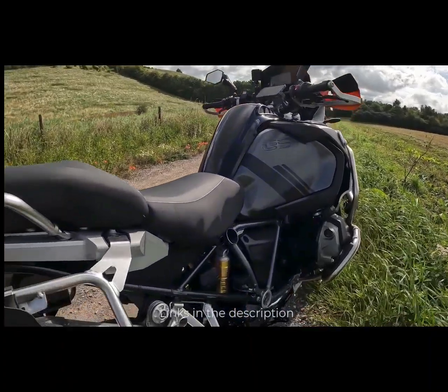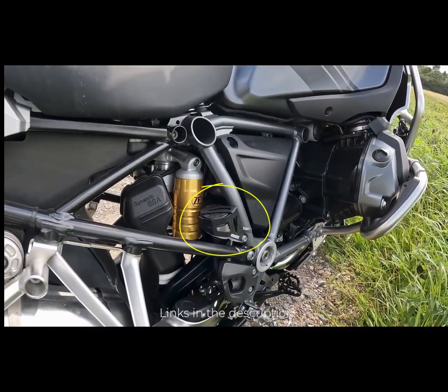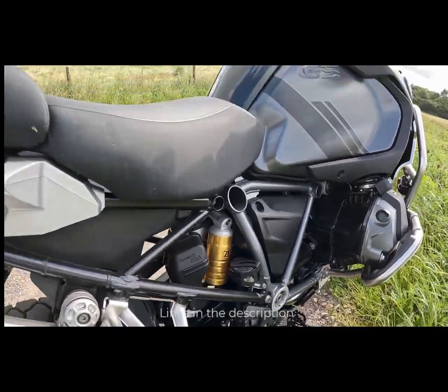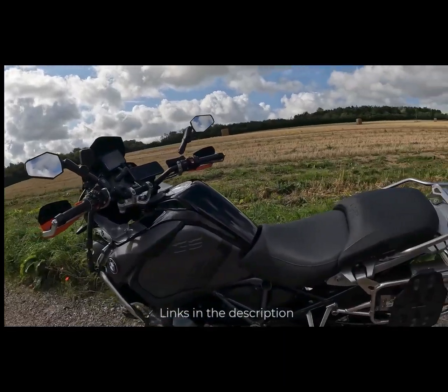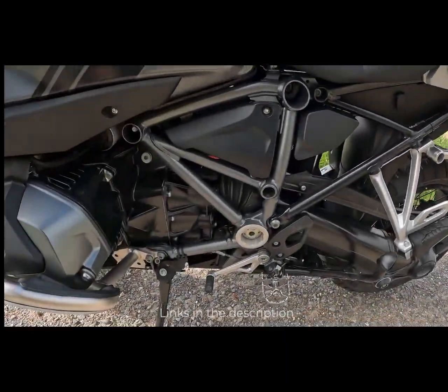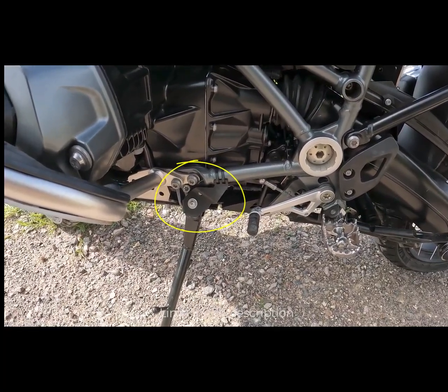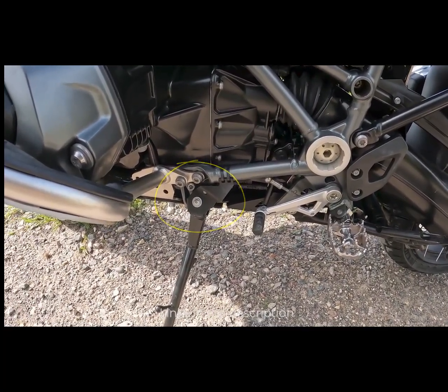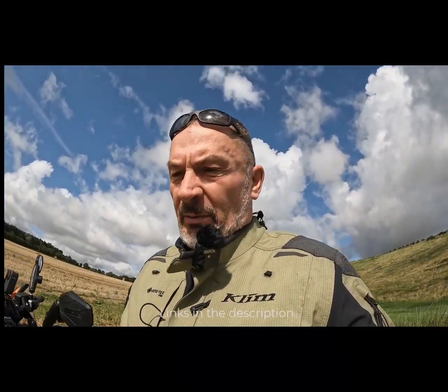I've also put on armour around the bits that break off easily, like the rear brake reservoir, and also I've got the Alt Rider side stand protection. Oh dear. Okay, so in terms of ownership experience, this bike does everything I want it to do.